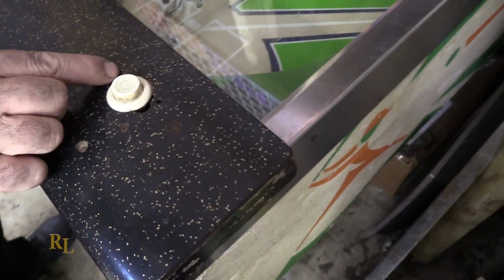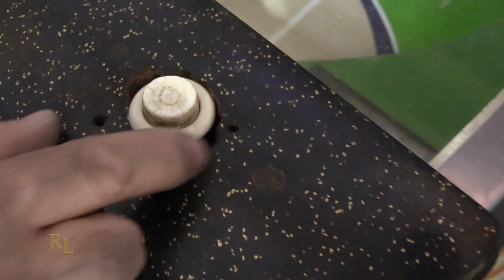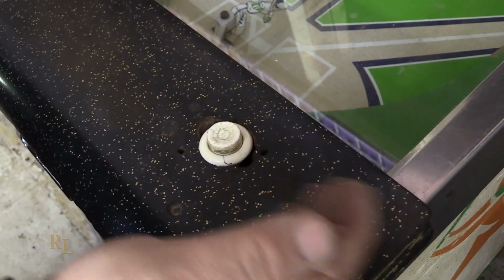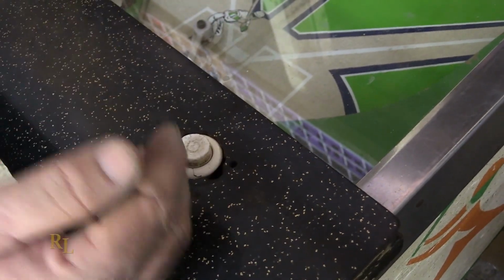This machine, you see that cut of wood there. Now I didn't do this. This was before I got the machine. This had a rod that came up in the shape of a metal bat. So when you would bat, you would hit the bat sideways and that would energize the bat.